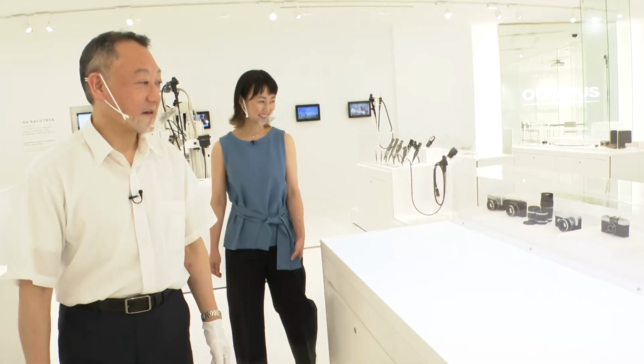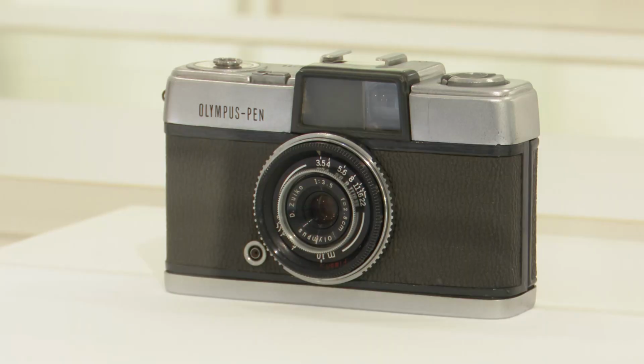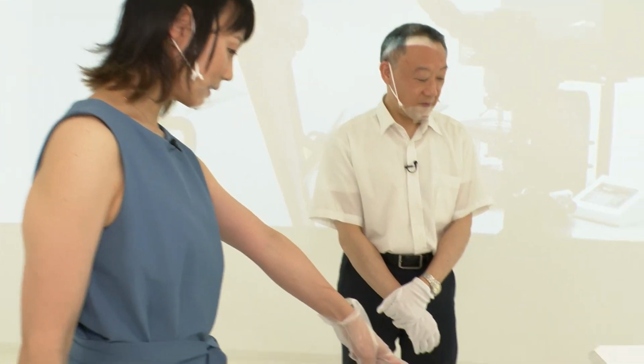So it was affordable. And this is called Pen, and it's a camera that can actually be carried around just like you would a pen. It got its name because the engineers wanted people to be able to always enjoy taking pictures. It's very interesting. And what's this?